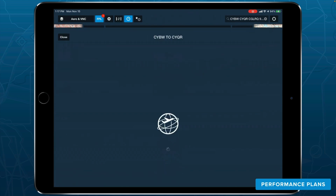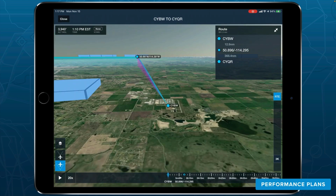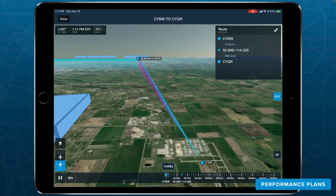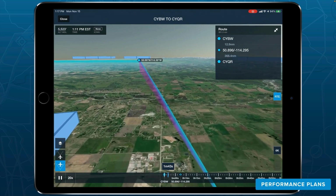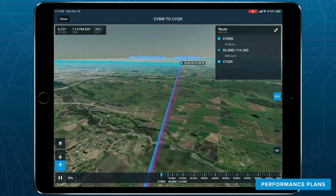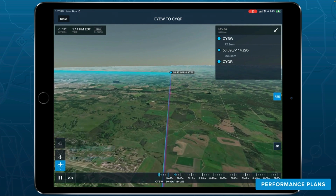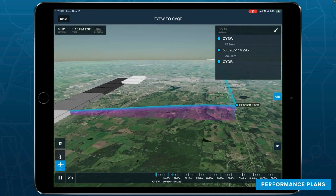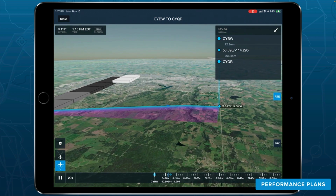What is really great is the 3D preview feature. Now, this is really helpful, especially in the winter, because not only can you preview your flight, but you can overlay forecast turbulence, clouds, and icing layers on top of that. So we have just departed Springbank. We're headed south to that VFR checkpoint, and we're about to make our turn eastbound.